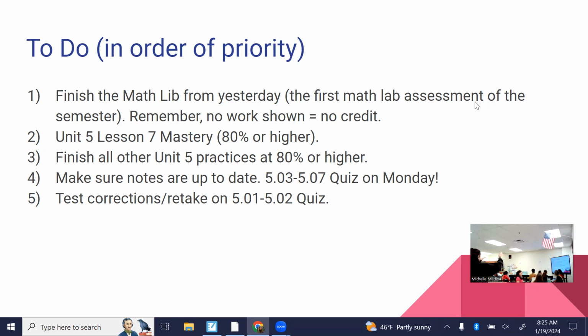That's why on this to-do list, in order of priority, it's number one, because it'll be the first assessment grade for math lab. Remember, we don't do traditional quizzes or tests in here. So it's more like activities go in that category. So you need to do it. Otherwise, your grade will absolutely tank, even if it's 100 right now.